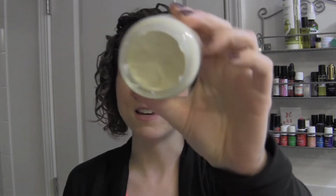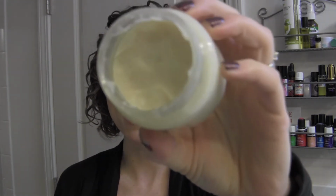And this is the deodorant that I use. My friend Sim actually makes this. She makes some for herself and she makes it in a big batch and kind of gives it away to people. And I think she sells some too. And I've had this for almost a year. I got it right before Christmas last year.